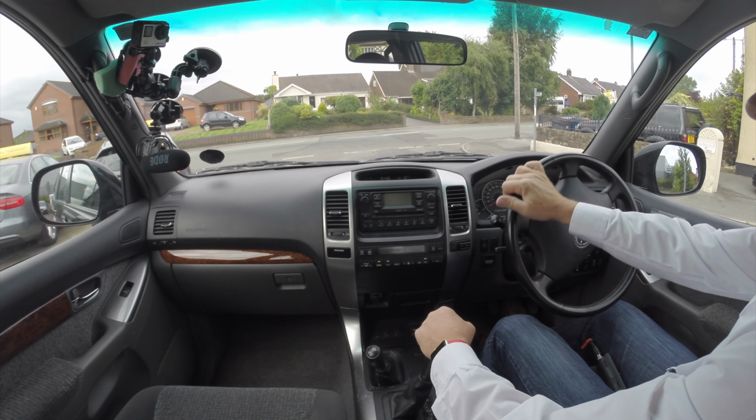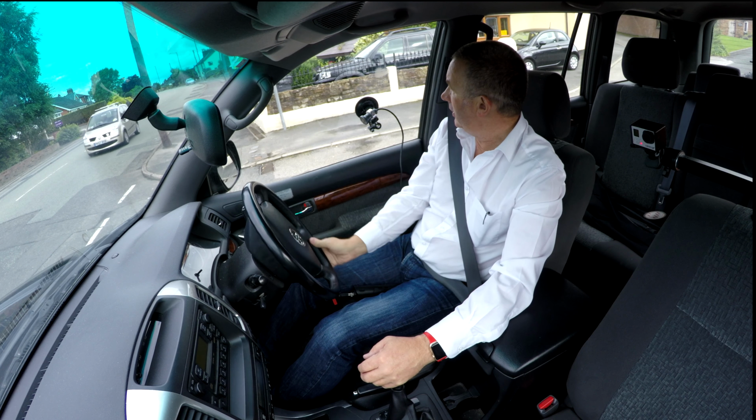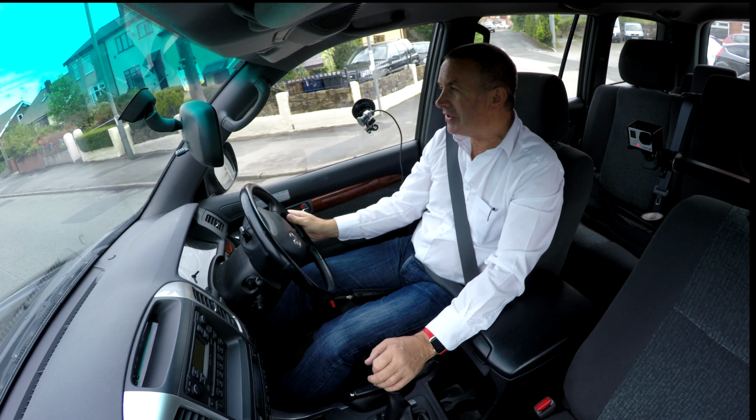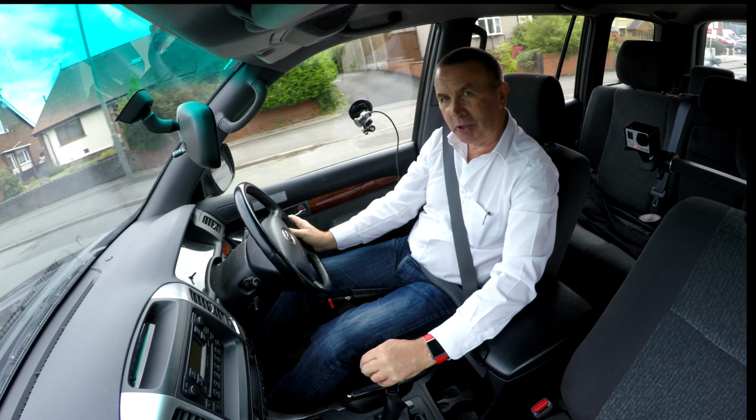Just knock that off. Now the Aussies have a saying: if you want to go into the desert, take a Land Rover. If you want to come out again, take a Land Cruiser. These things are kind of unbreakable and will go anywhere and do anything.